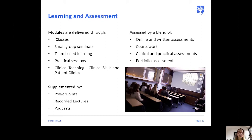Therefore, we deliver iClasses. Now, iClasses are basically just more interactive, where we will have someone delivering the class. And yes, there will be an element of teaching going on, but then we will split you into groups to do tasks, and then those groups will come back and present their findings. It's essentially about encouraging students to find out for themselves what they need to learn and learning it, rather than a lecturer standing transmitting all the information to the students as it used to happen, and students copiously writing notes all the time trying to get everything down. So you have a blend of iClasses, seminars, team-based learning sessions. Of course, you'll have practical sessions, and of course, you'll go to clinical skills, as I've said, in patient clinics.